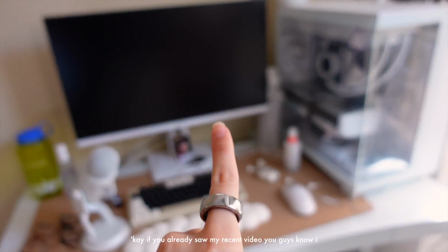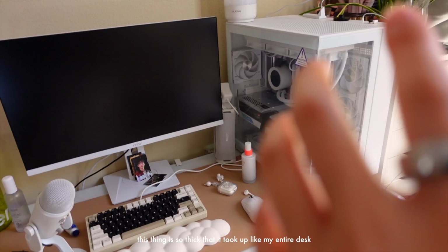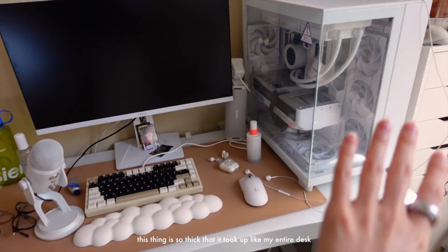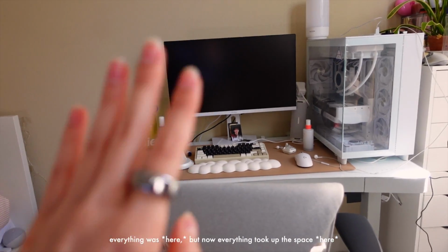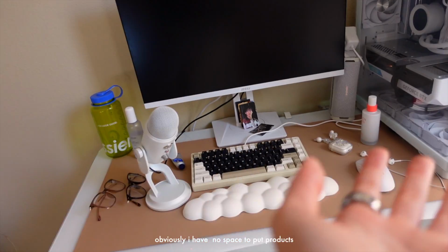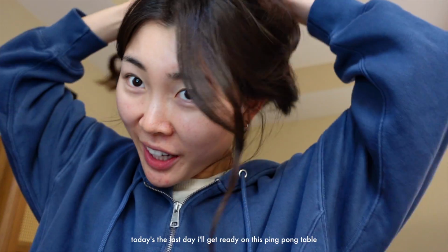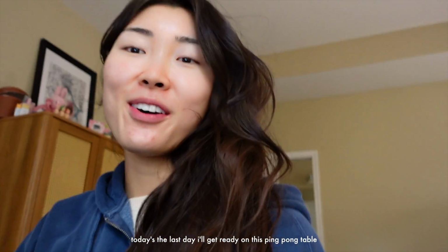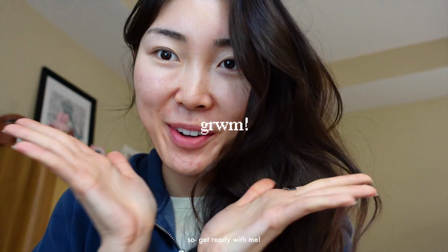If you guys saw my recent video, you know I recently got a new PC. Awesome, right? This thing is so thick that it took up my entire desk, and this was actually my beauty setup. Everything was here, but now everything took up the space here. Obviously, I have no space to put products. By the way, look at how cute. Today's the last day that I'll get ready on this ping pong table. So get ready with me.